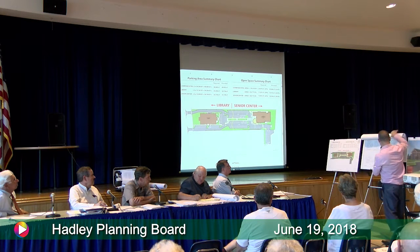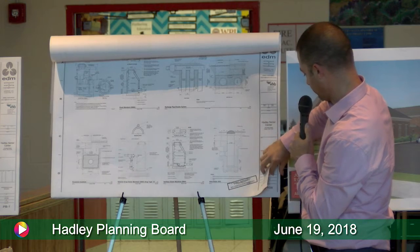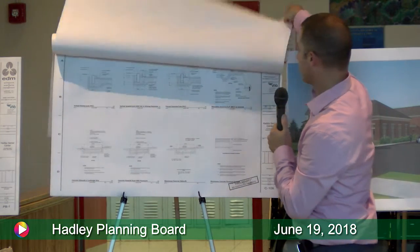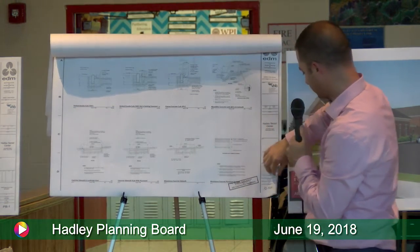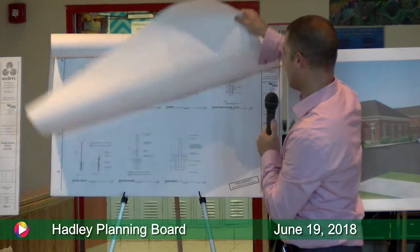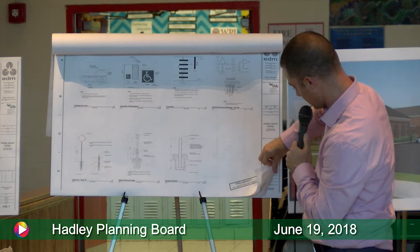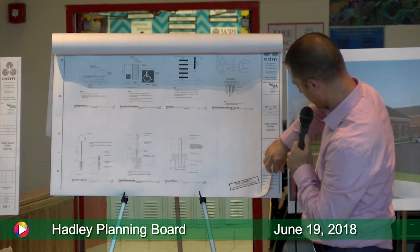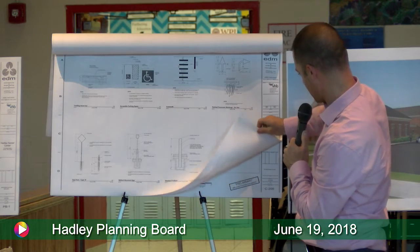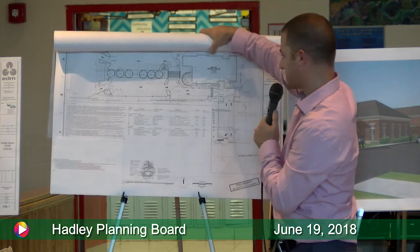I can skip through the details here. A bit of details. We got one more here. This brings us to the planting plan.